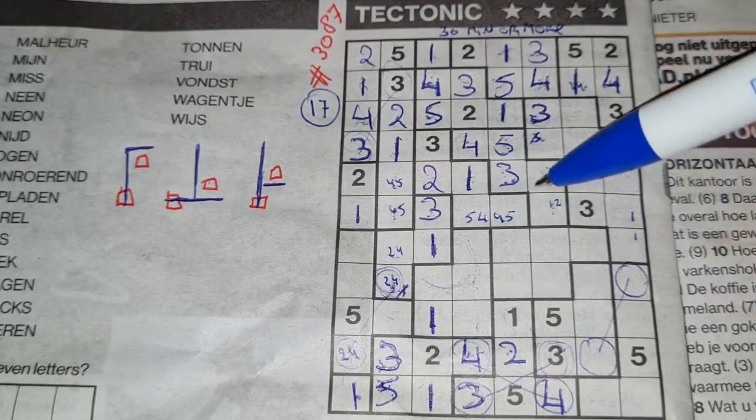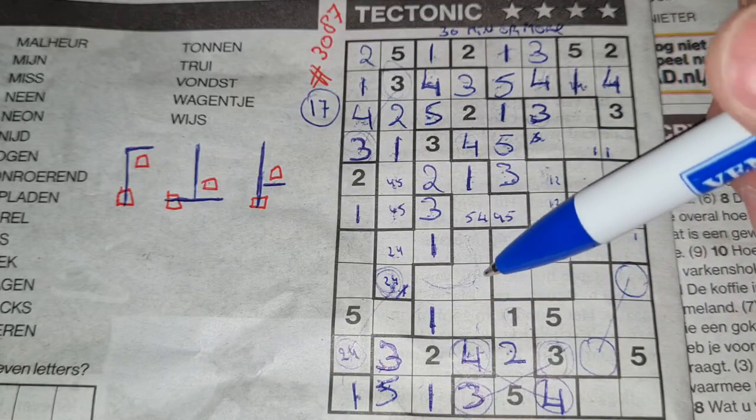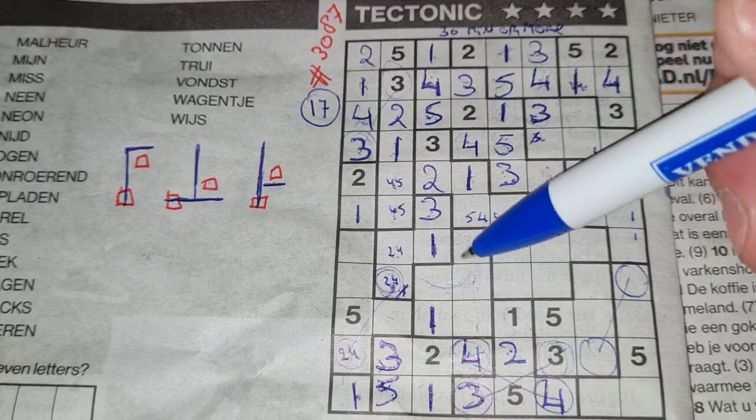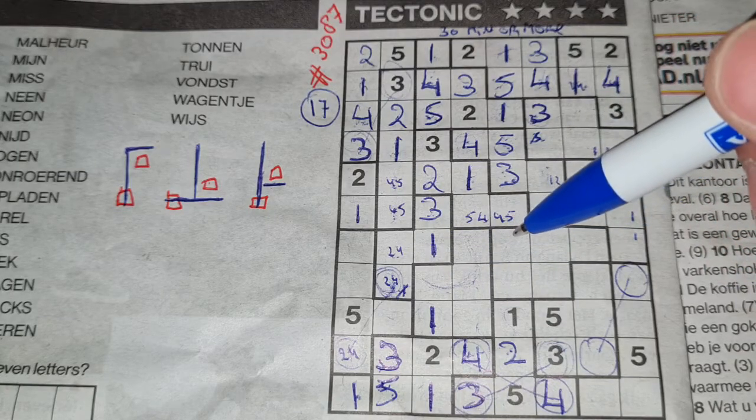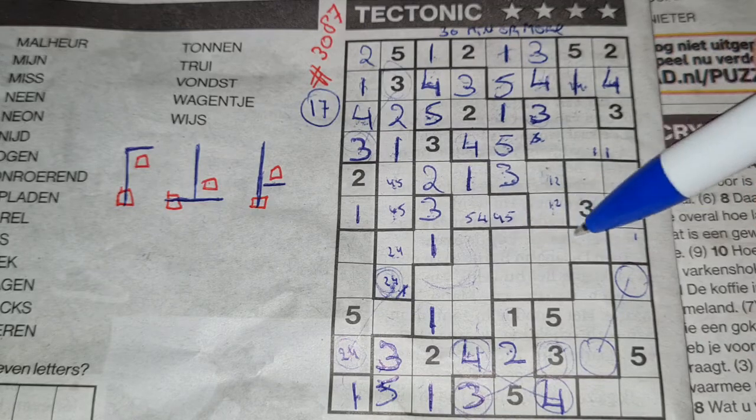Don't think too much. 1, 2, 4, 1, 2, 4. 5, 5.